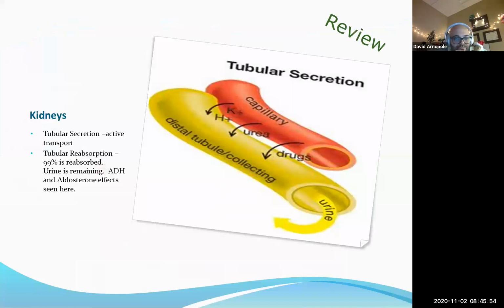Tubular secretion. This is active transport. When something gets put into the tubules, 99% of what gets put into the nephron gets taken back out of the nephrons, because we lose things in there and our body has hormone control to help make sure we bring things back in, whether that be water, sodium, calcium, potassium, whatever we're dealing with. When we lose it into there, our body pulls it back in if we need it. And again, that's based on hormonal control.